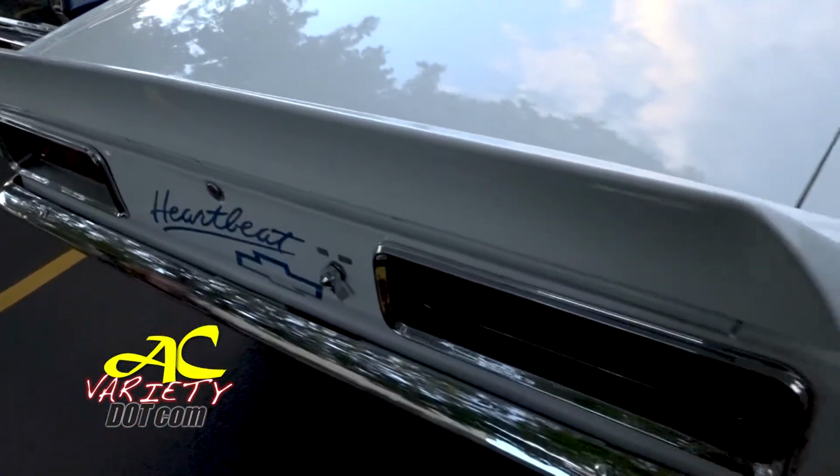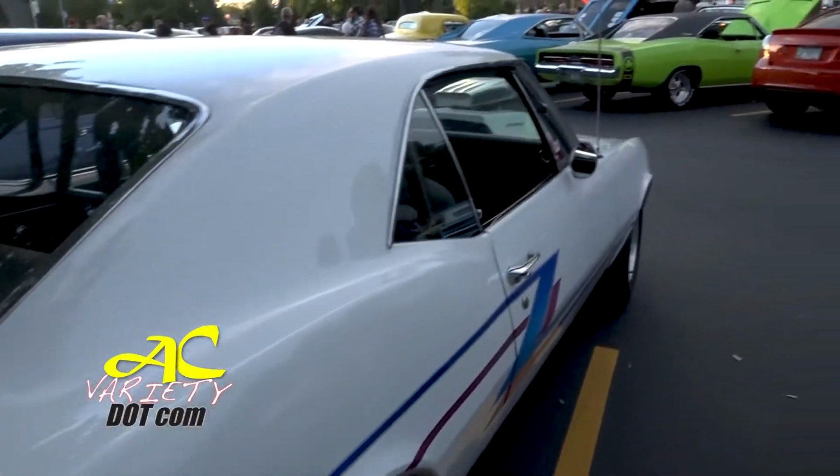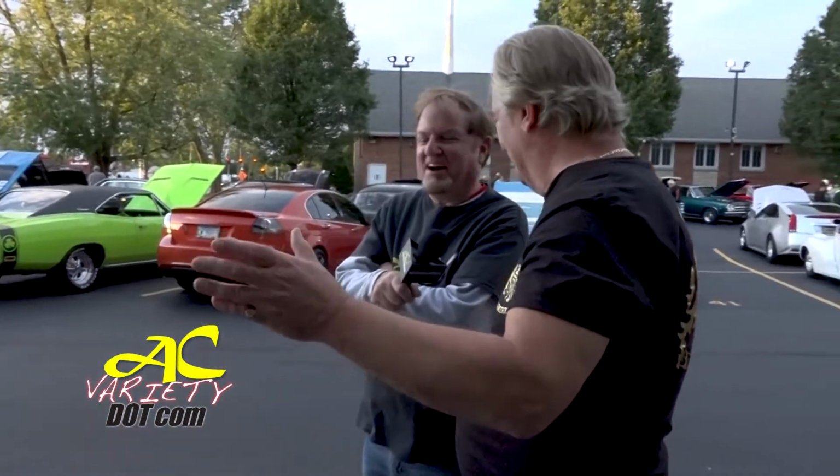That's where our car club was originally from. Okay. You guys didn't take any prisoners down there, right? It was fun. They even watered the streets to get rid of us back then, so we couldn't race off the lights.